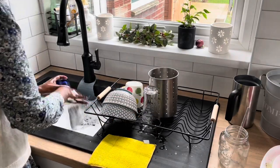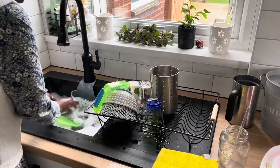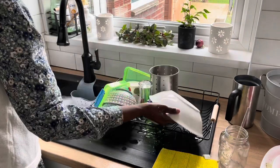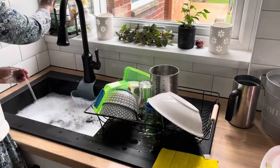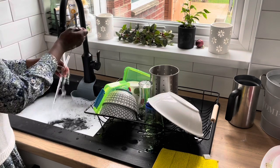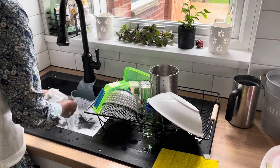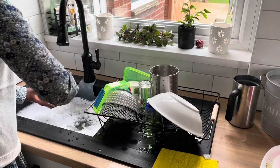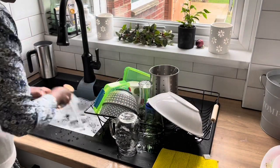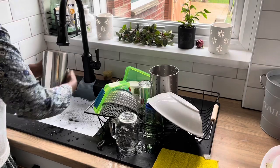I also changed my tap, which has a shower effect, and you will see later when I am rinsing the dishes. I can use that when the dishes are already in the rack, and that enables me to rinse without having to put everything back into the sink, and also to save water. You will see the water that I use for rinsing I will also use later for wiping the surfaces, and that is a way to be environmentally friendly by using less energy and less water.